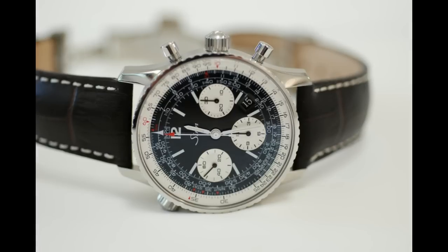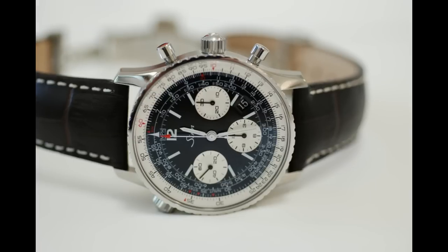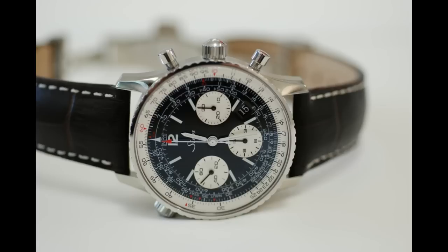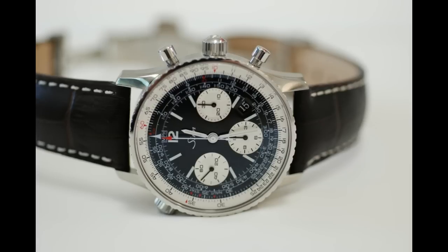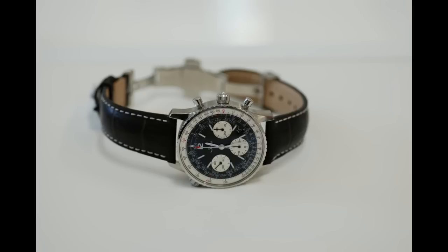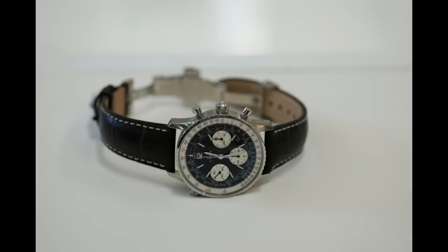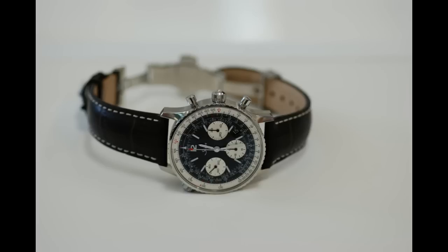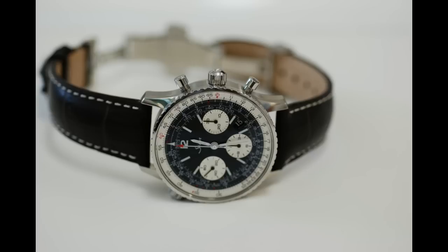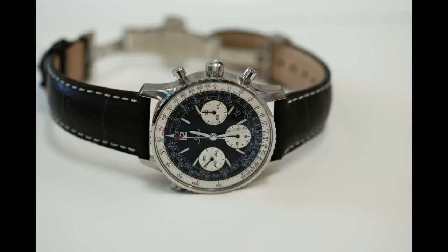With the Sinn Navitimer, there are a couple of different versions. There's the Lemania one, and there's the Valjoux 7750 one. It's quite an interesting piece to have. It's certainly an interesting history, and in some ways the Sinn Navitimer is possibly more true to form than the Breitling Navitimer.